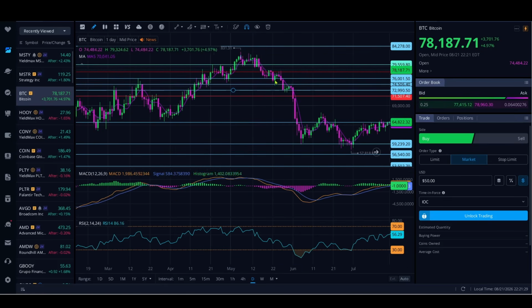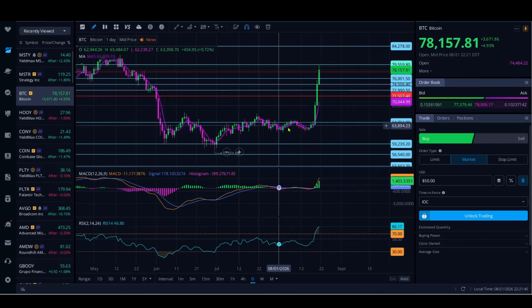If we slide over, you can see right there that was a little bit of a support before we broke down below it, and that was around May of this year. Now we are moving right back up, and one could say that we're filling that gap, right? It did drop, stayed low for quite a while, traded sideways, and now we are popping right back up to where we were before. Would love to see it stay here and keep moving up.